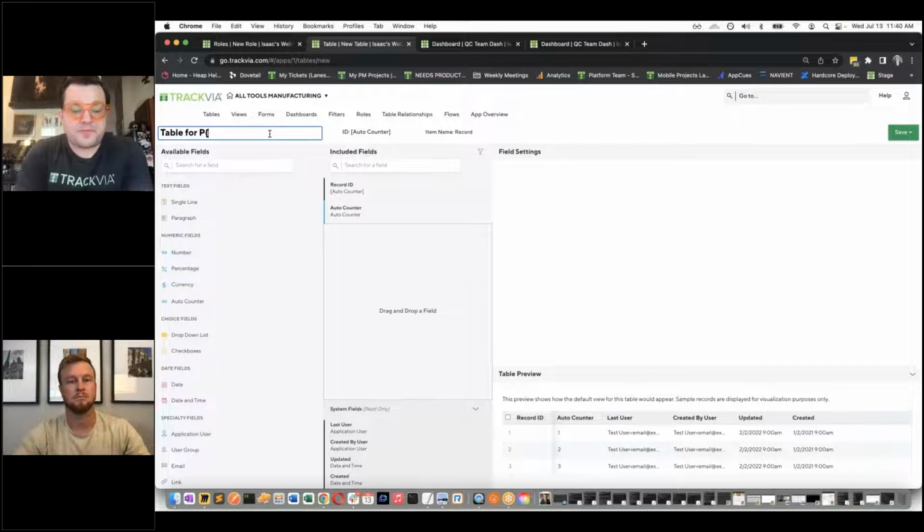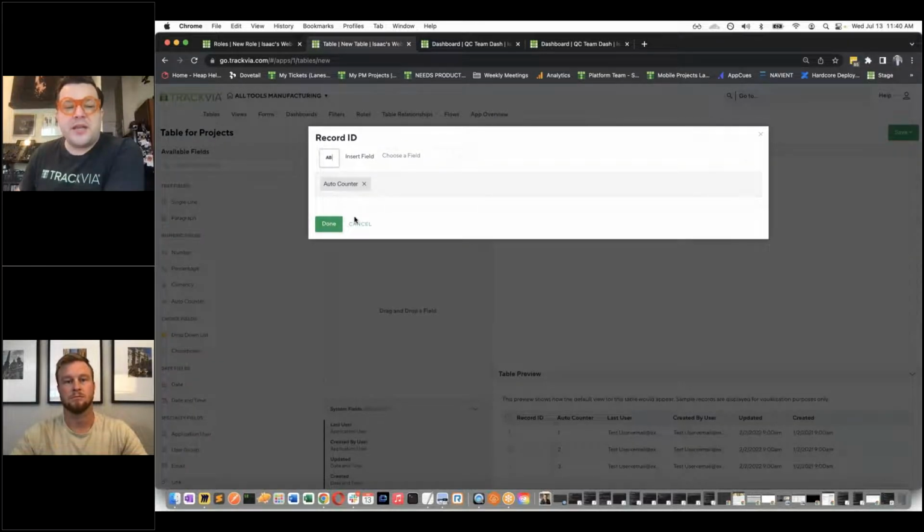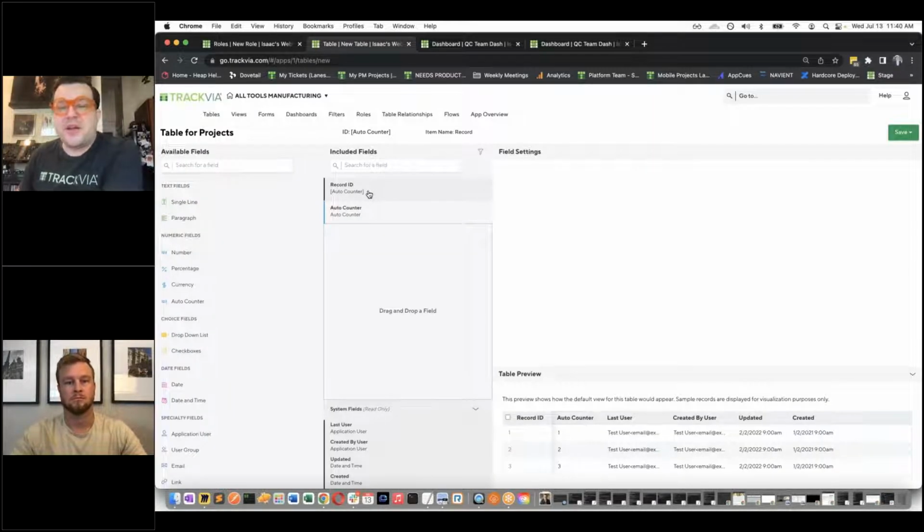give this a little name, and then we'll look at the other updates that have happened on the table builder. First and foremost, you'll notice that the record ID, we have pulled this down into the list of included fields to make it a little bit more intuitive for folks to understand what exactly a record ID is, the fact that it is going to show up as a column on your views, and it's just another quick way to get to the configuration to set dynamically what fields you would like to show up as the record ID.